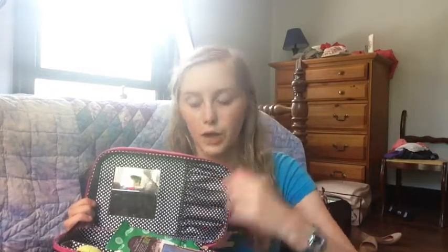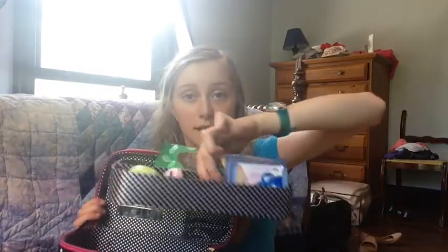When you unzip it, it has a little mirror right here and then some little pockets for other things. And then the first thing is just this little tray that pops off. So we're going to go ahead and start off with this little tray, and it has two sections or whatever you want to call it.